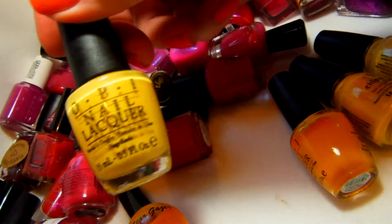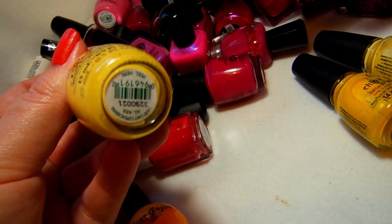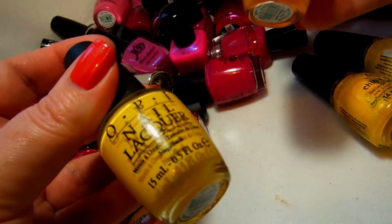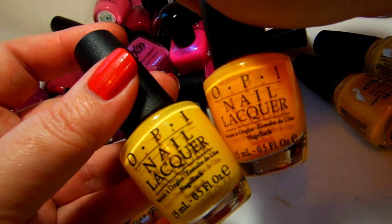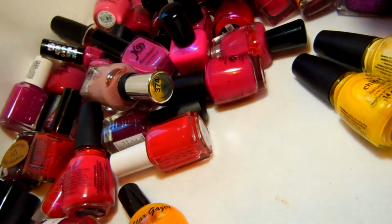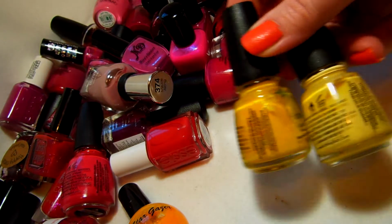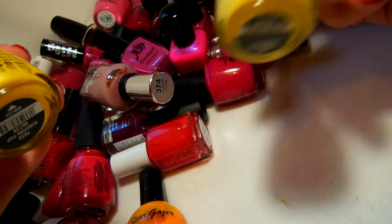So the 2 OPIs, we've got the latest one from the Brazil collection, which is I Just Can't Copacabana, and then the It colour, which is almost an egg yolk colour, and this is the one that I will use most of the time for nail art. And then 2 China Glazes, which, if I'm honest, never get used, so maybe I don't even need them.